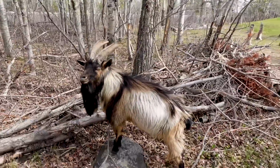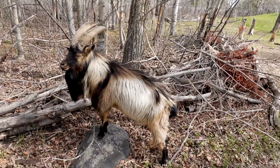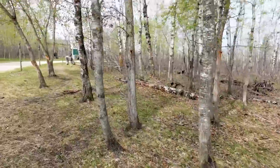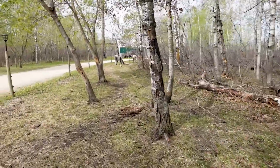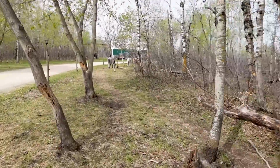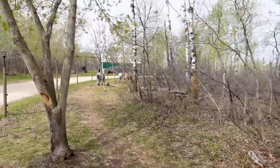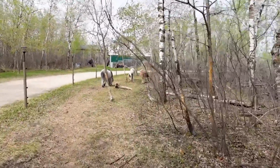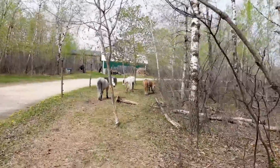So we did do their hooves as well as the girls, and we did that the same day our farrier was here. So she comes on a regular basis to do our ponies' feet, just to keep that all maintained and all trimmed up. Hi, Levi.